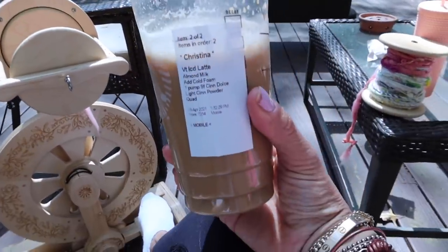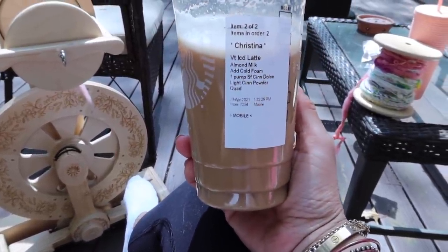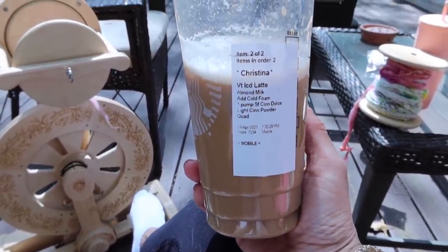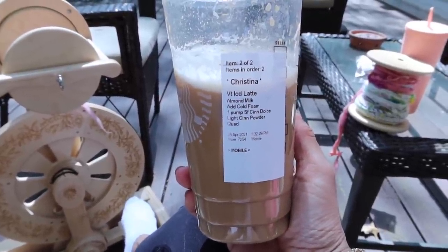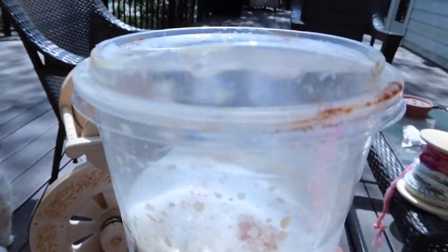And I have my Starbucks. Listen to this. I was actually embarrassed ordering it. Venti iced latte with almond milk, add cold foam, one pump sugar-free cinnamon dolce, light cinnamon powder, and it's a quad, so it has four shots. Yeah, it's really good.